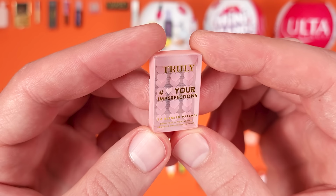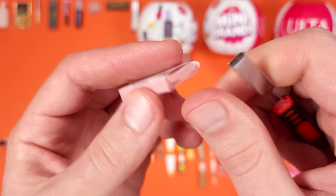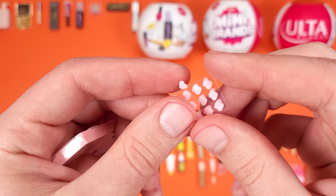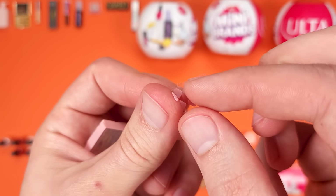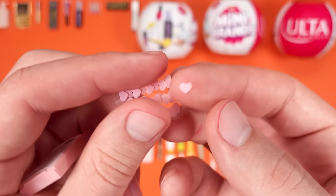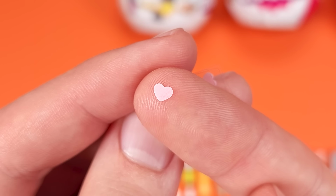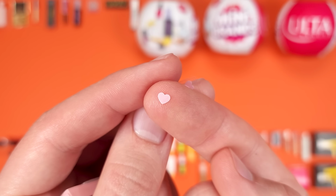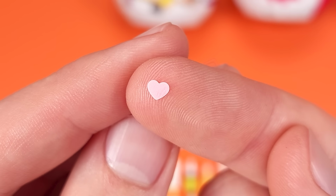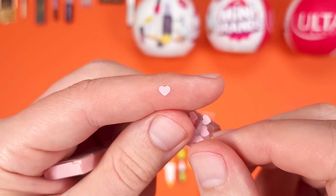The Truly Blemish Treatment Heart Patches, we got 36 heart patches in total, and this one actually opens and has these little things inside. I mean, not these little things, it's the patches. Okay, this is absolutely crazy because the patches actually work. They don't just open. Darn it, this camera won't focus. I was for a second thinking that, oh, this is not gonna work. They're just painted over there, but they're not. They're actually little stickers. That is absolutely insane. I did not expect this. I honestly wish they were golden or yellow. That would have been perfect.